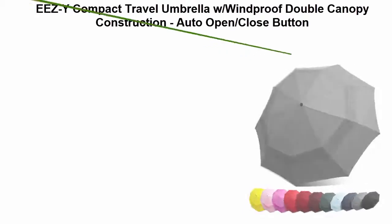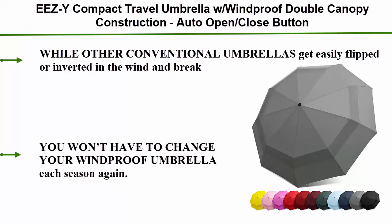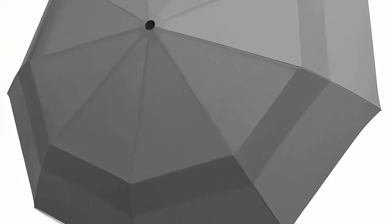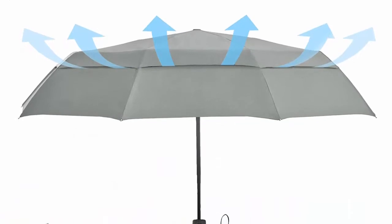Top 1. EEZ-Y Compact Travel Umbrella with Windproof Double Canopy Construction, Auto-Open Close Button. While other conventional umbrellas get easily flipped or inverted in the wind and break, the EEZ-Y Travel Umbrella has a vented double canopy construction that allows the wind to pass through the vents, preventing it from flipping over and breaking in strong gusts of wind.